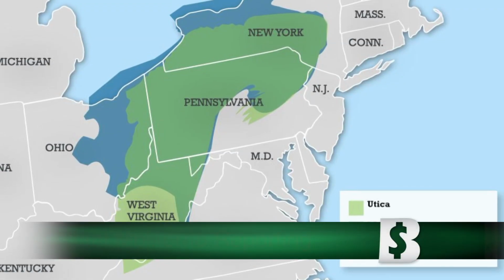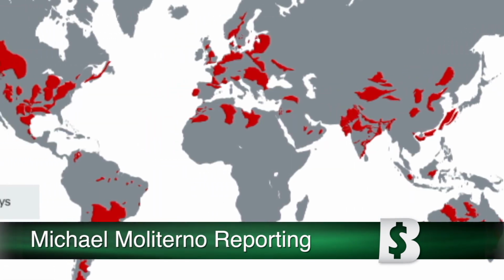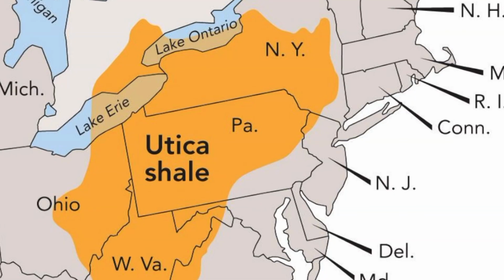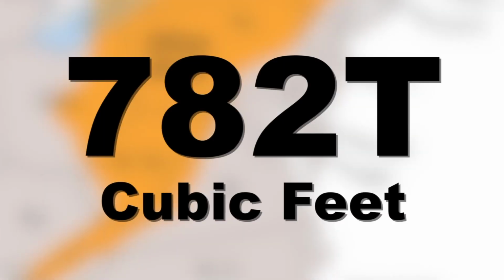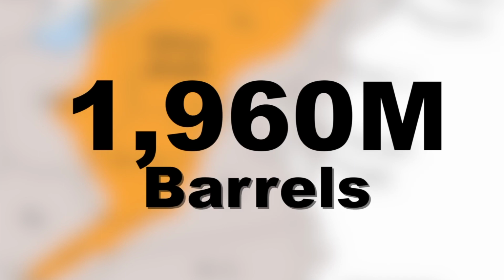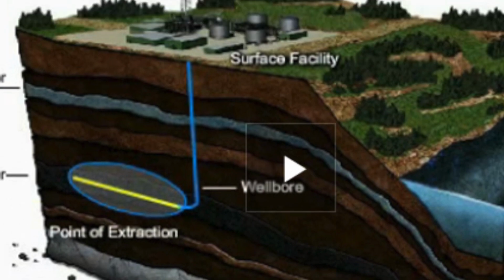The Appalachian Basin is home to the Marcellus and Utica shale plays, two of the largest shale gas formations in the world. The Utica alone is estimated to hold around 782 trillion cubic feet of natural gas and about 1,960 million barrels of oil, easily worth tens of billions of dollars and likely a lot more. It all starts with ethane.